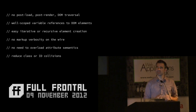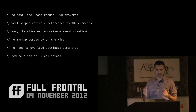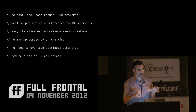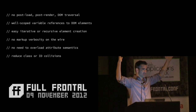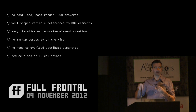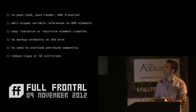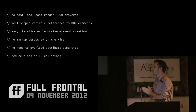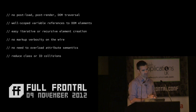It makes it very, very easy for you to have well-scoped variables, the reference to the DOM elements. You know, they're in your JavaScript scope, whatever you choose that to be, rather than something that's in this kind of global DOM space. It's very, very easy programmatically for you to iterate and recurse and create things in more complex ways than the example I just gave. And, you know, ultimately, it's no more verbose. In fact, it's less verbose.